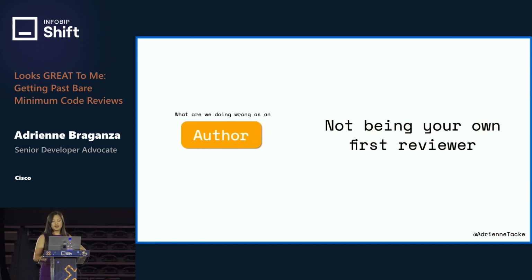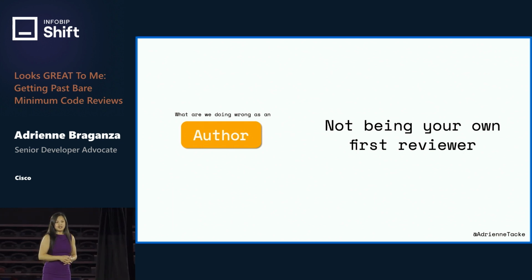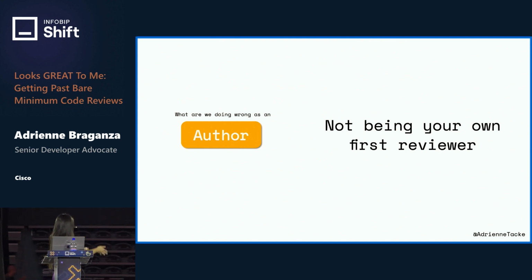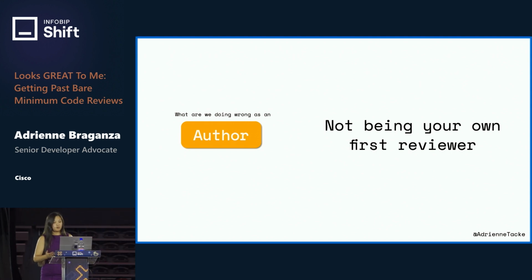So as an author, the first thing that we are doing wrong is not being our own first reviewer. We should be looking at our code before we send it up to be submitted in a pull request. We tend to catch little typos. We tend to see missing parts in our description. This is an opportunity for us to get all of the context in our head out and put it into the pull request so that whoever is reviewing our pull request will be able to make sense of it. But we don't do that. A lot of us just kind of say, let me submit it and let the reviewer take care of it.